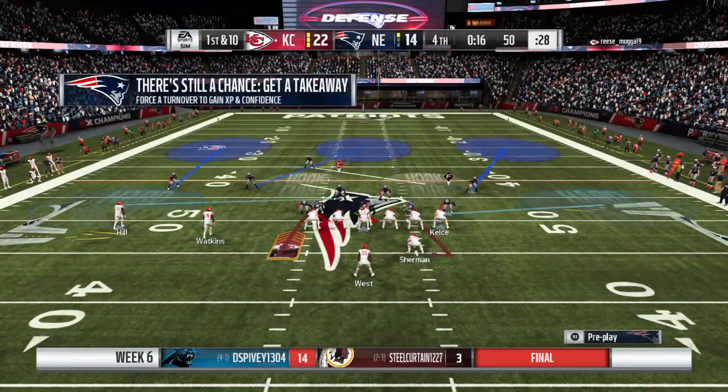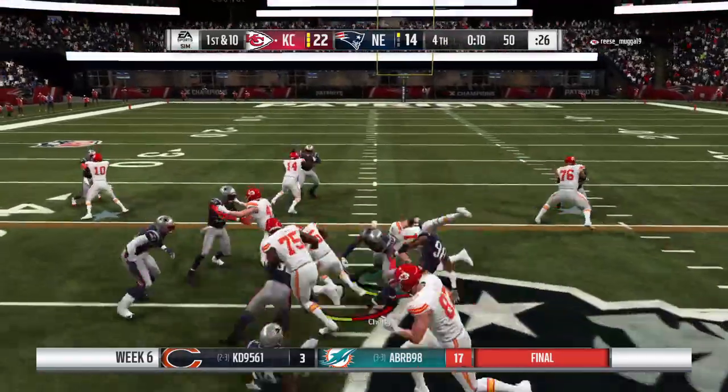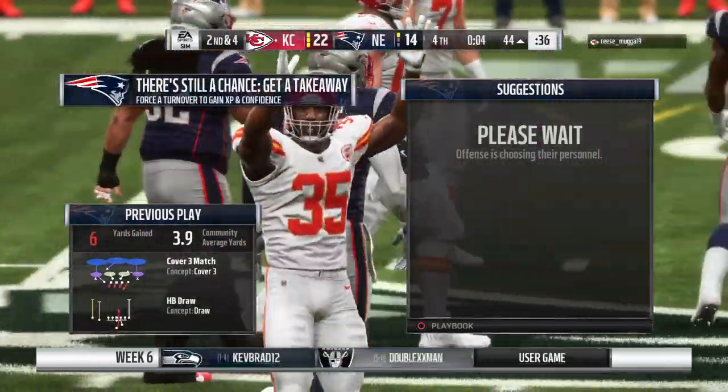Here we go. Green 90. Green 90. This is West. And he's going to fight his way forward here for a modest gain. It's a 6-yard pickup, and it gets him to 2nd and 4.